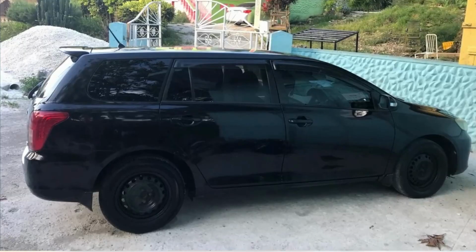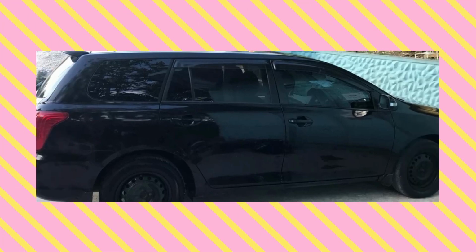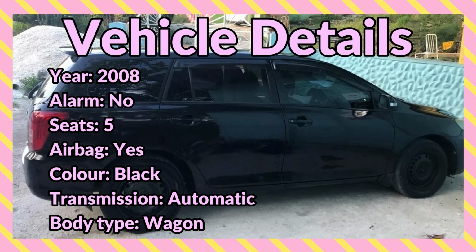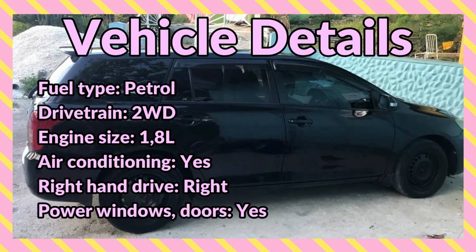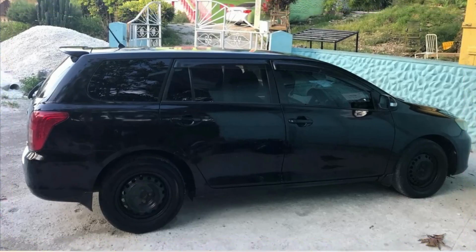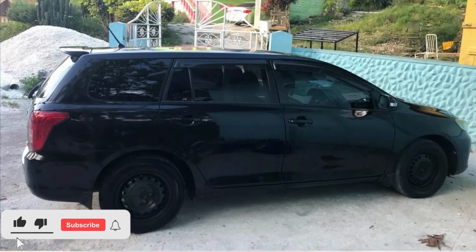Today, guys, I'm bringing you this 2008 black Toyota Fielder for sale in Westmoreland. Vehicle details include year 2008, no alarm system, seating capacity is 5, airbag, color is black, transmission is automatic, body type wagon, fuel type petrol, drivetrain 2 wheels, engine size 1.8 liters, air conditioning, right hand drive, power windows and doors. So let's take a look at this vehicle.